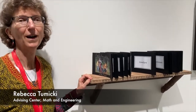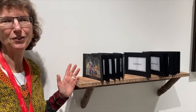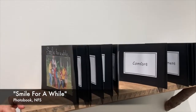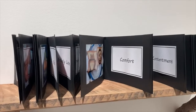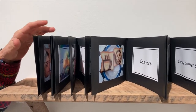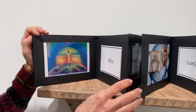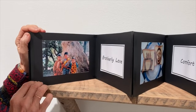Here's my second piece, and I call it Smile for a While. It's a book that I put together. It combines 2 of my interests, which is quotes and photography. So what I ended up doing over the years, I was spending a lot of time overseas, and I would take pictures of people or different, maybe wall murals, different things I would see.